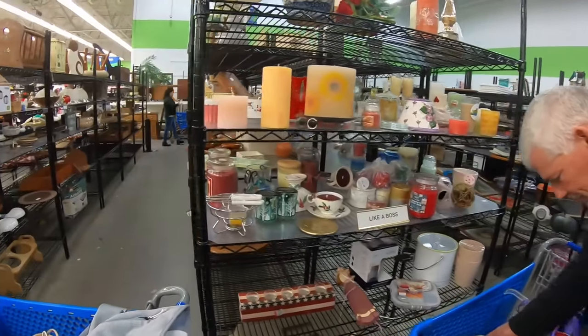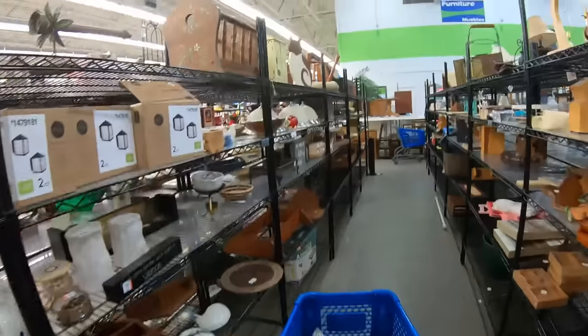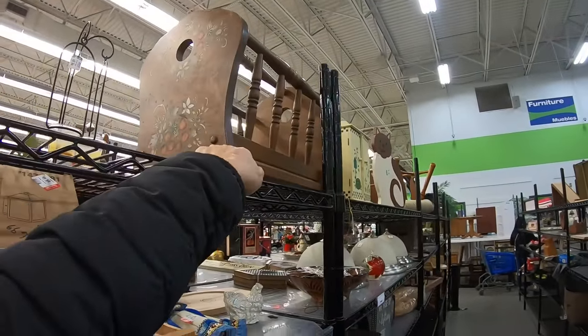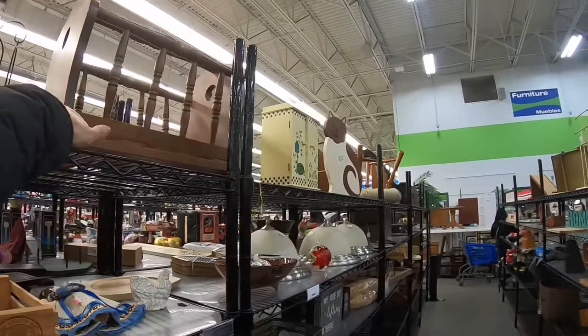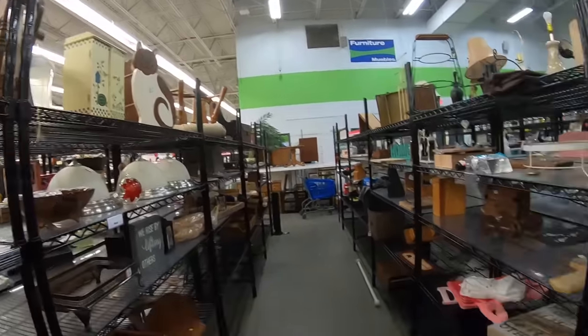All right, I think that's it for this part of the video. I do see other things that I want to keep throwing in my cart, like this magazine rack is kind of cool. It almost looks like a little doll cradle. I think that would be cuter as a doll cradle than a magazine rack.